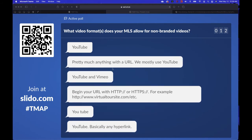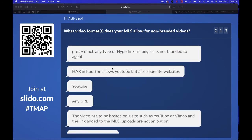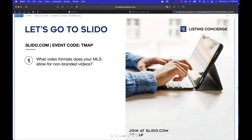But it looks like for the most part, we are looking at YouTube. It looks like we have a couple that are saying any URL, which is fantastic. So we'll continue to do our research here.